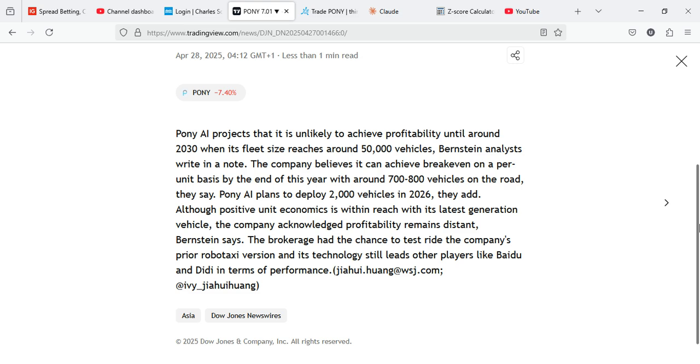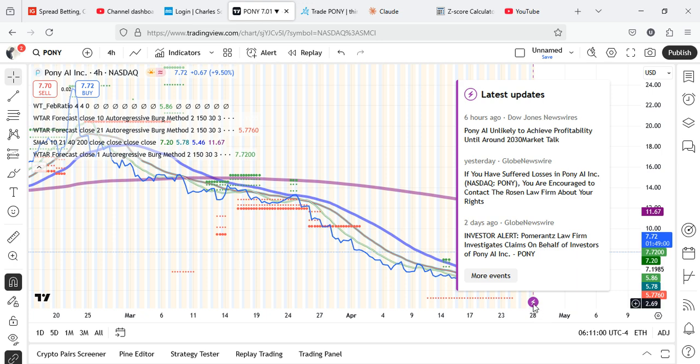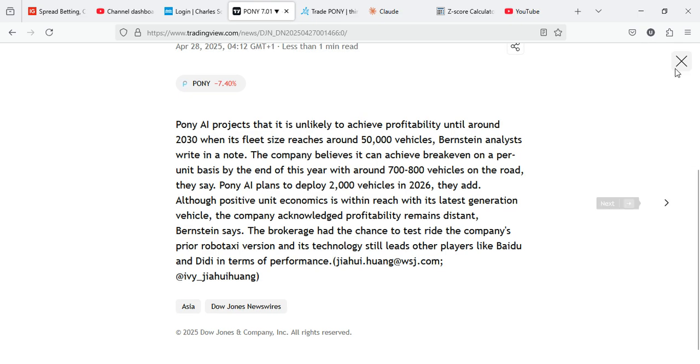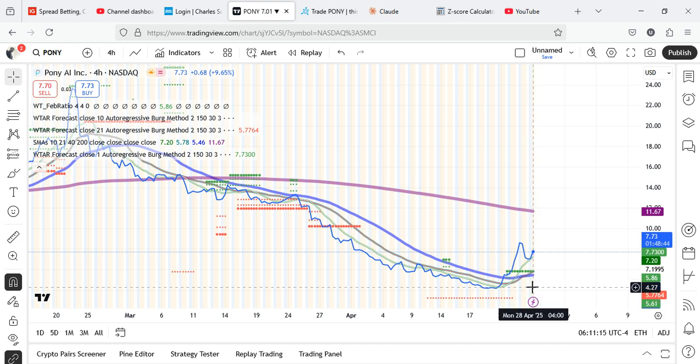The brokerage had a chance to test the company's prior robot taxi version, and its technology still leads other players like Baidu and Didi in terms of performance. Yeah, that's a positive. It's performing better than Baidu and Didi, according to analysts. Okay, so yeah. In terms of projections, let's see what we have.